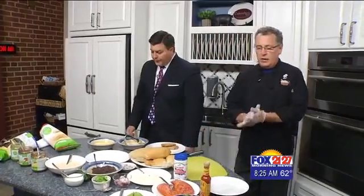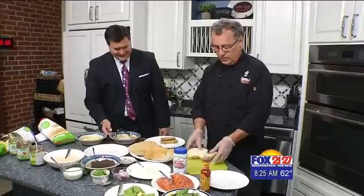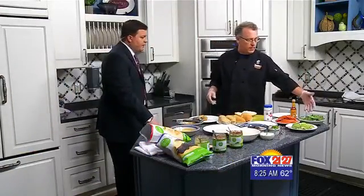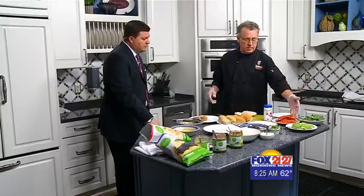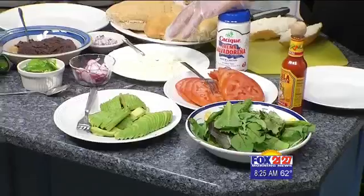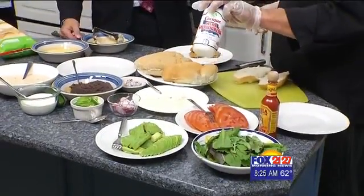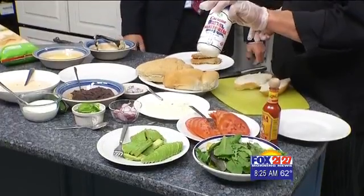All right, the thing about a torta, it's all about the toppings. It's the perfect vessel for stuff. So we've got some baby greens, some nice ripe avocados, some tomatoes, some grated queso fresco, which we have in our dairy department, as well as the Salvadoran-style table crema, which is a sour cream.